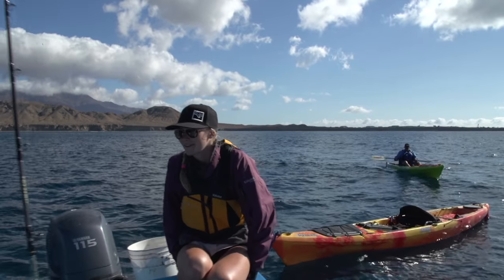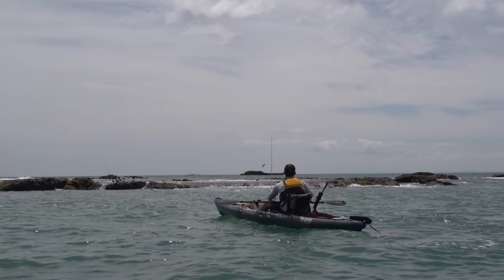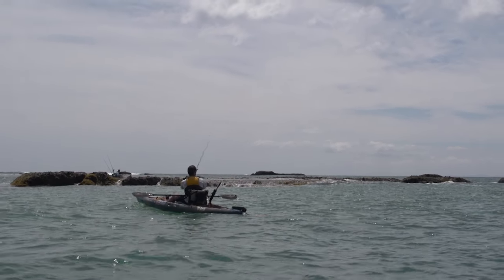Delicious. Go on the kayak, put a bait in, and paddle slow. And then when the fish hits it, take it out of the rod holder and then flip it into gear. Cedros is amazing. It's a lot bigger than I thought. And the fish are a lot bigger than I thought.